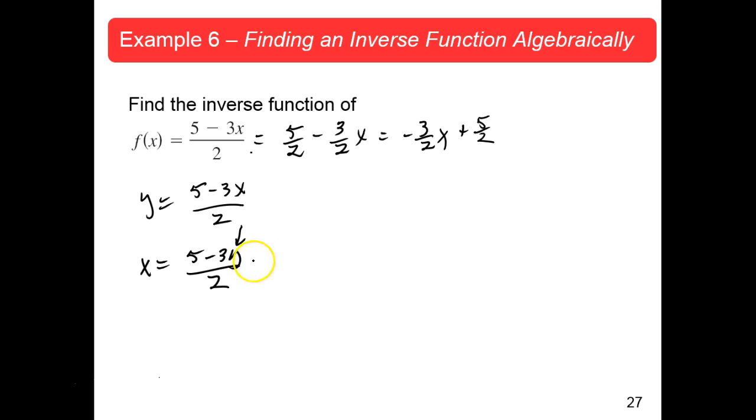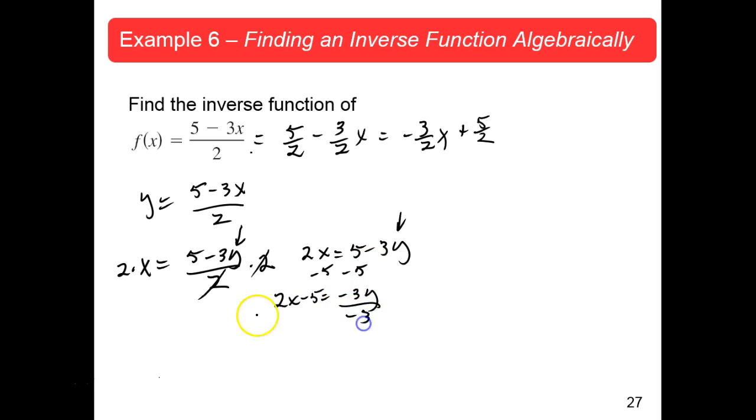Multiply by 2. Great first step. Multiply this side by 2, but you got to multiply that side by 2 as well. That wipes out your denominator. Good first step. That gives us 2x is equal to 5 − 3y. Again, you want to isolate the y. What do you do next? Subtract 5 from both sides. So that gives you 2x − 5 = −3y. Divide by −3.